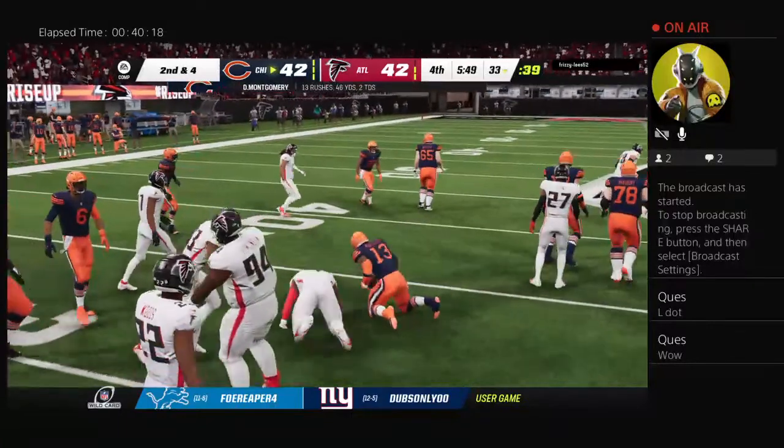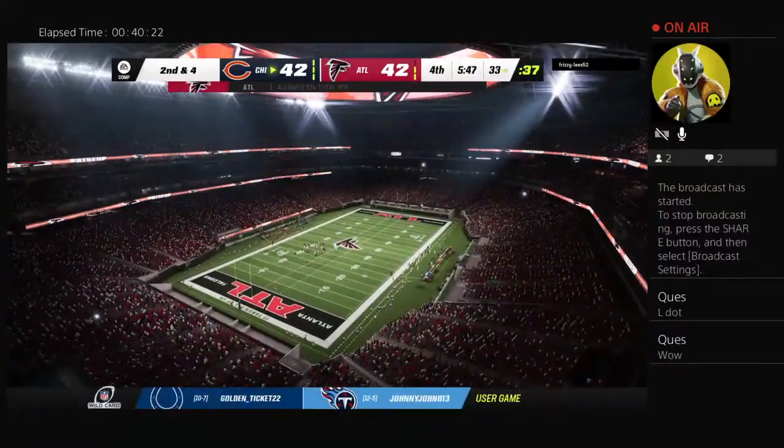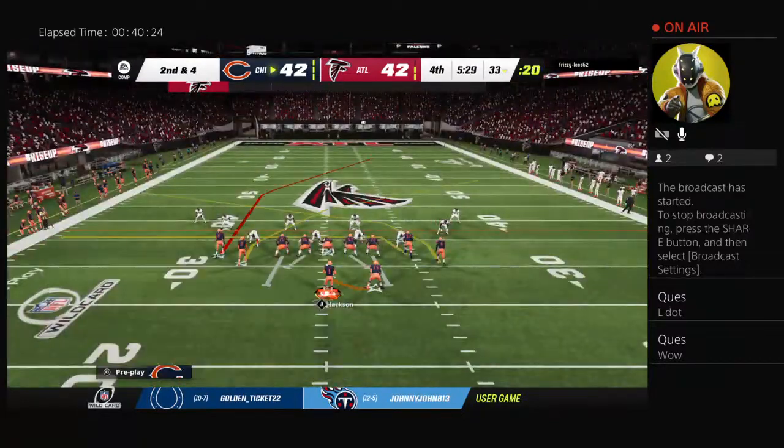I just get on the Google Maps. The team making the fewest mistakes will win. You've got to cut those down. I just got the Google Maps. I'm going on it right now.